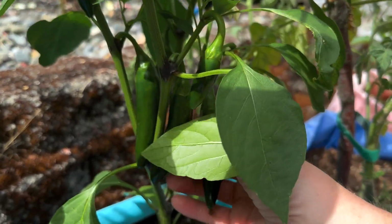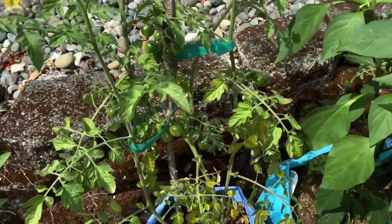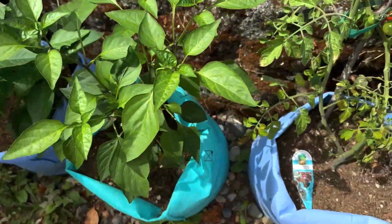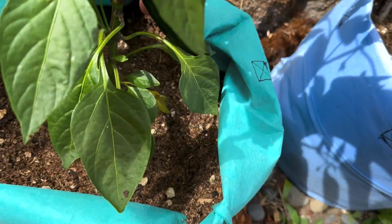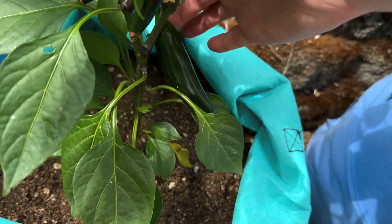So this was a surprise to me the other day. And then we've got our tomatoes, which some are starting to turn red. I've got this pepper plant, which, oh, this was another jalapeno plant. Oh, there's a big one right there. That one's probably ready to go. I can move this. See that guy?